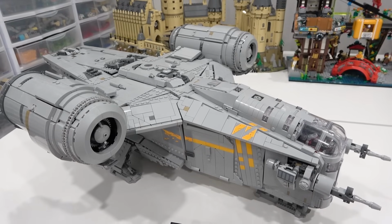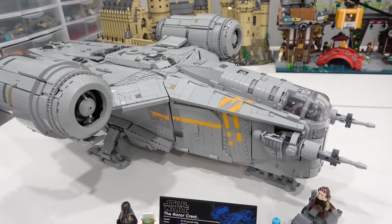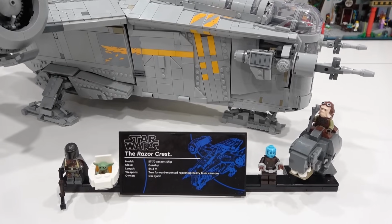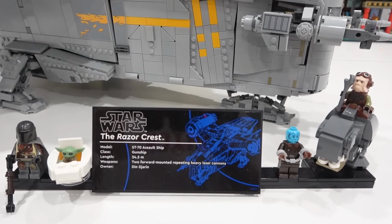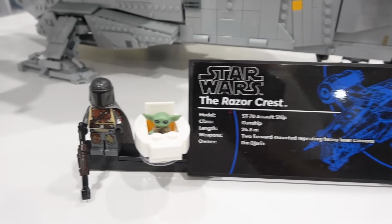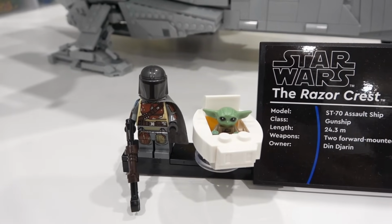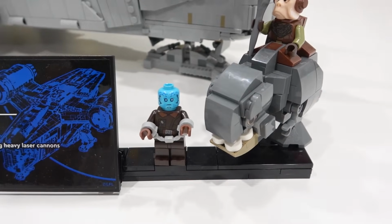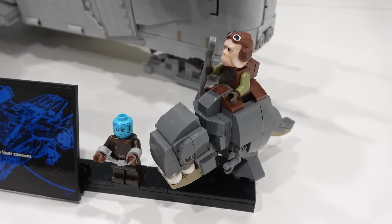We've got our first Star Wars set at spot number 7 with 6,187 pieces. It is the UCS Razor Crest. It comes with 4 minifigures which can be displayed with the specifications plaque. That's the Mandalorian, Grogu, a Mythrol, and also Qin, who comes with a buildable blurrg.